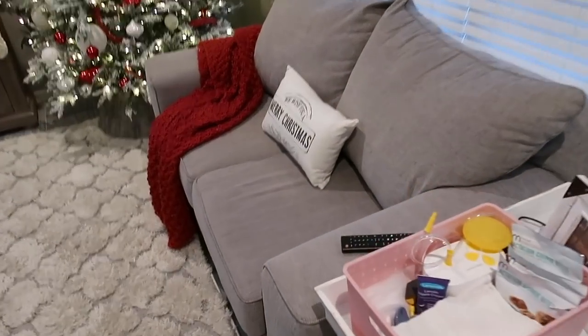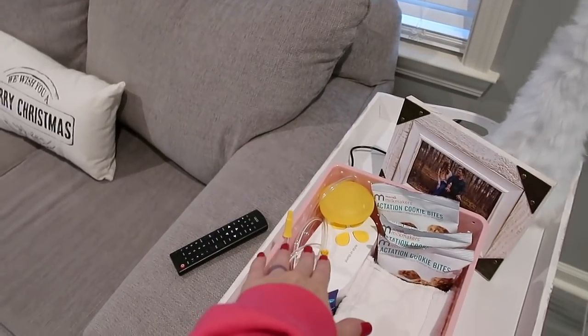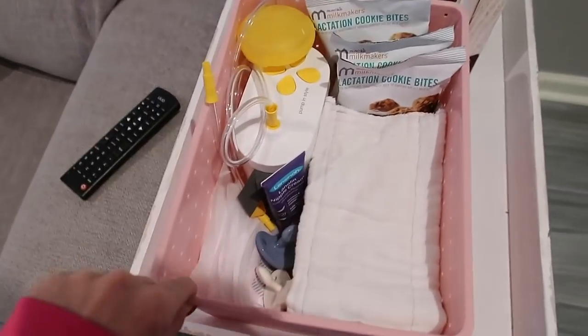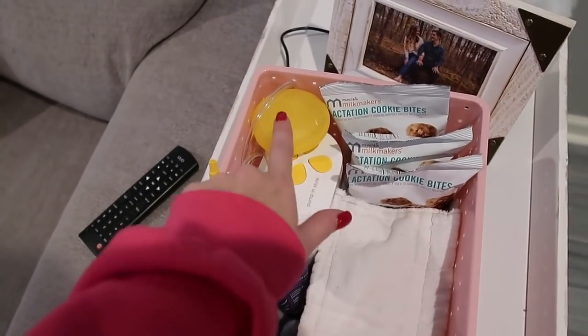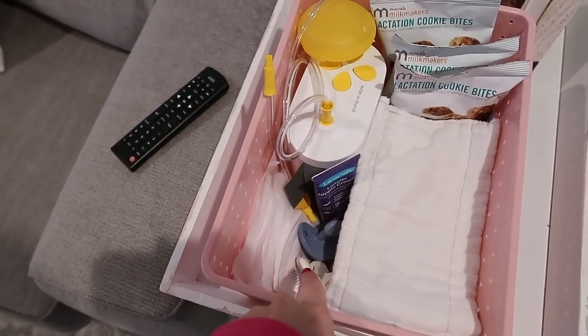Anytime I need to pump or feed Oliver, I will sit here on the love seat because there's a plug back there and I have my breast pump plugged in. I purchased this little pink basket from At Home and I just filled it up with some burp rags and some lactation cookie bites, my nipple shields, my nipple cream, my nipple pads, and then some pacifiers for Oliver.